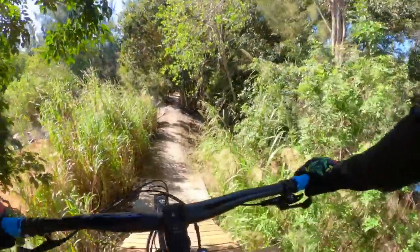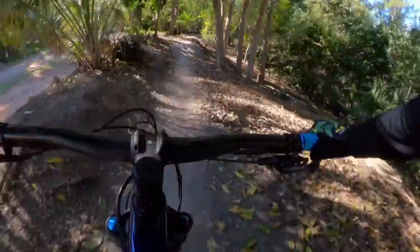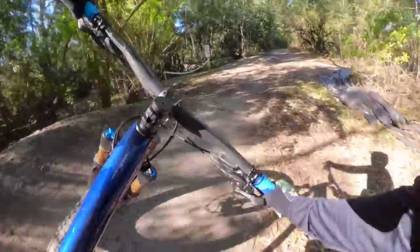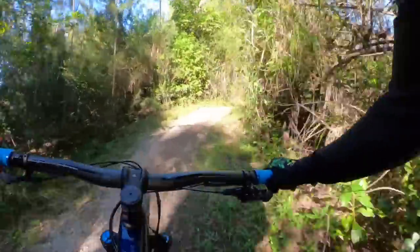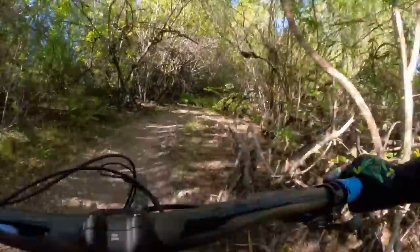Oh, is this a drop? Woo. Oh, this is sick. So cool. Oh, I should have paid more attention when they told me that that was a rollable drop, but so fun. Had little jumps afterwards.